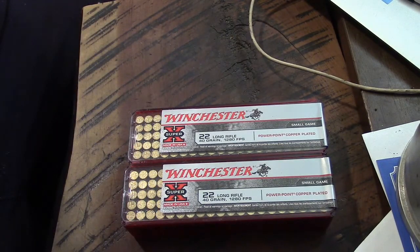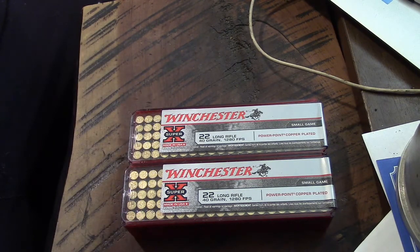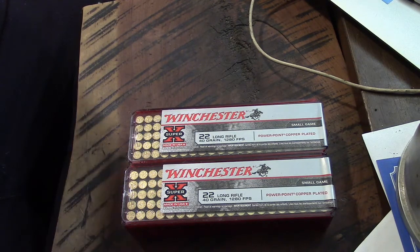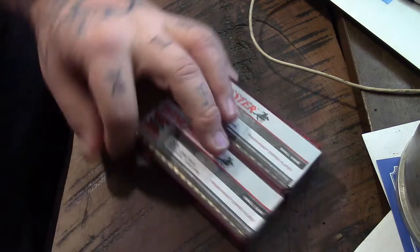And they actually had some 22 mag as well. I'm loaded up on 22 mag, but I know a lot of people out there were looking for 22 mag, so I went ahead and called a few people while I was up there and said, hey, you wanted 22 mag, get up here and get it now. It was, I think, 15 bucks a box, so not bad for 22 mag.